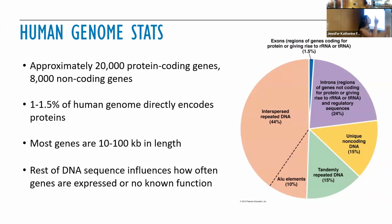We also have some genes that don't directly code for proteins, but are functional in that they help regulate the likelihood that other genes get expressed. Those non-protein coding genes are currently estimated at maybe around 8,000, but that number is changing. Out of the 3 billion nucleotides in one copy of our genome, only about 1 to 1.5% of that sequence directly encodes proteins.